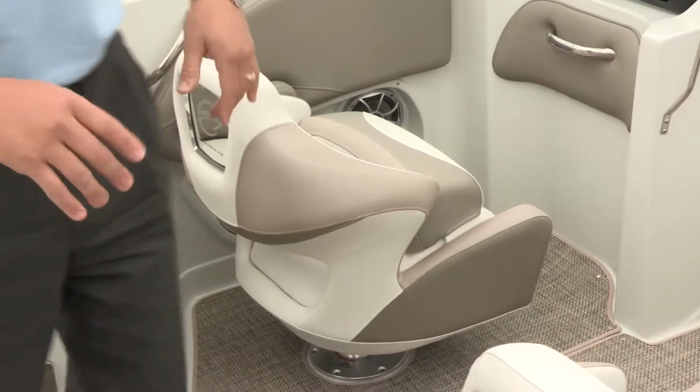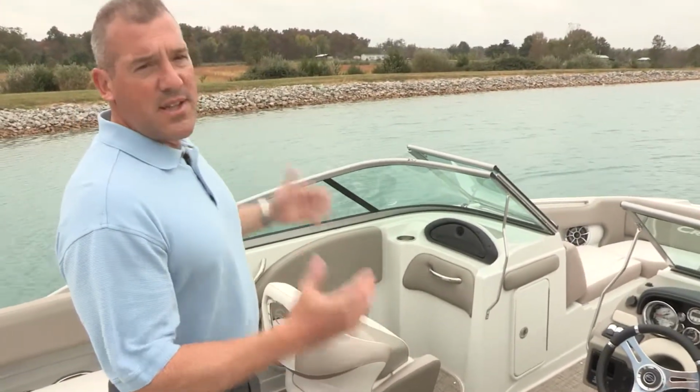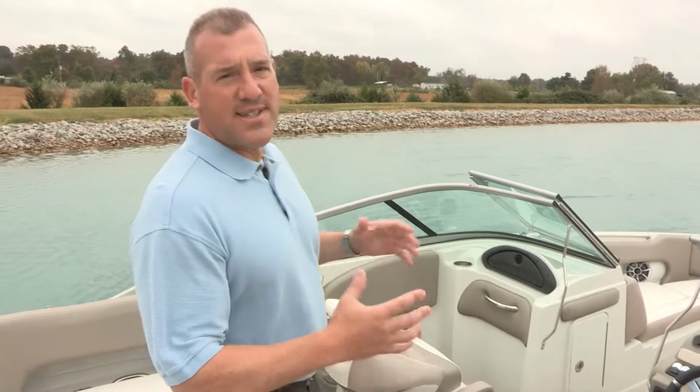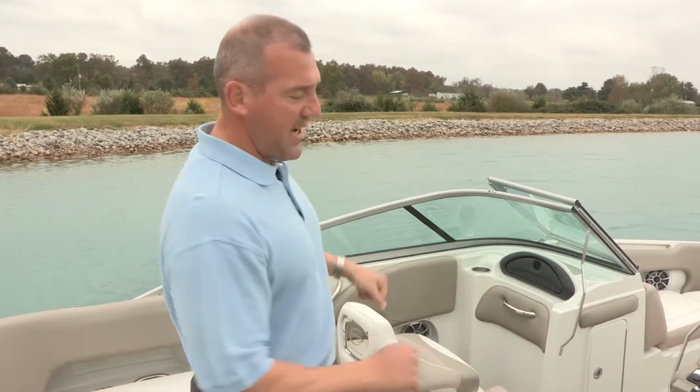One of the exciting features of this boat is the bucket seats at both the driver and the passenger. These are the deluxe bucket seats. They're suspension seat bases that help reduce the pounding on rough water. They also have flip-up bolsters, both the driver and the passenger. Also have the stainless steel accent and logos.